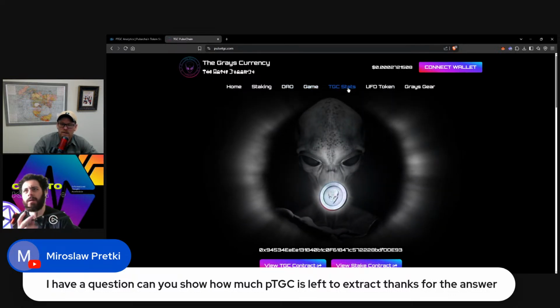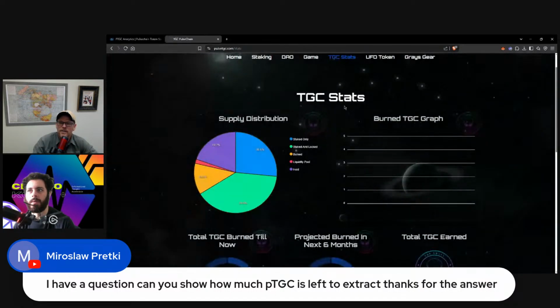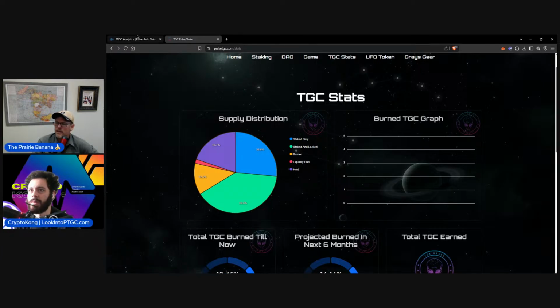Where can I go here again? Stats page. Stats. Yep. And scroll up, you'll see that supply distribution chart. Hover over the red, and that's the LP pool. I think that's only the top four LPs or something like that. It's only the top four? Yeah, I think there's 5 billion. How much is there? 5.54. Yep, 5 billion. And it fluctuates. That makes sense. Yeah, thanks for the question, Miroslav.